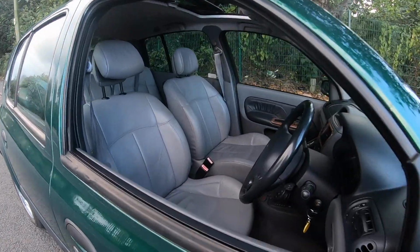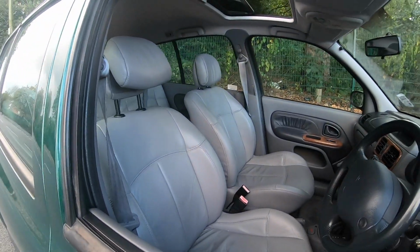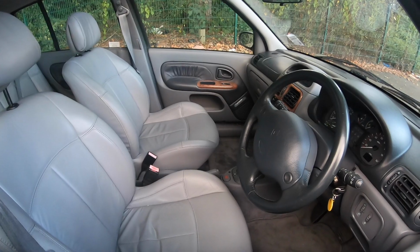I will never get bored of looking into what looks like an unassuming Clio and seeing this interior. I can totally see why Renault put in the extra lighting on the Initiale and up above in the back. It looks like a seductive brochure shot every time you get in at night. The ambient lighting is just superb.